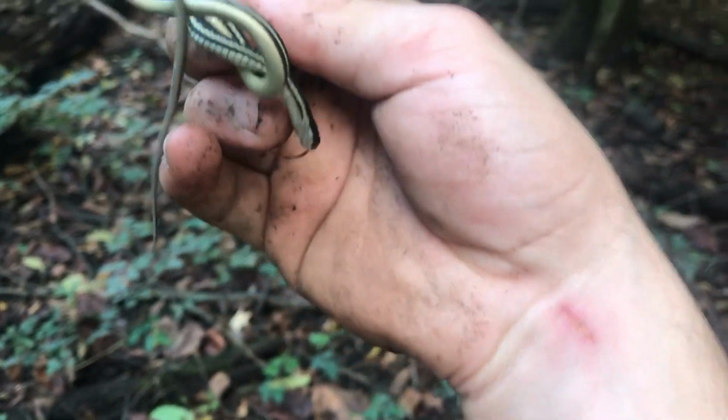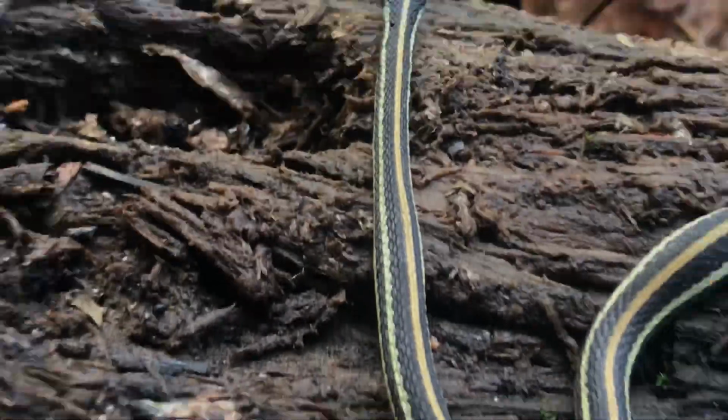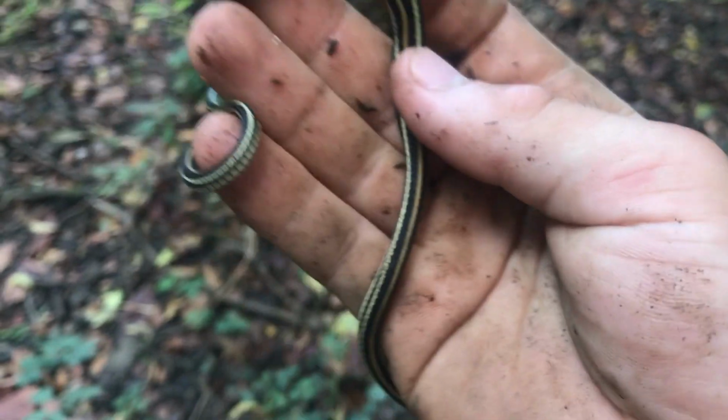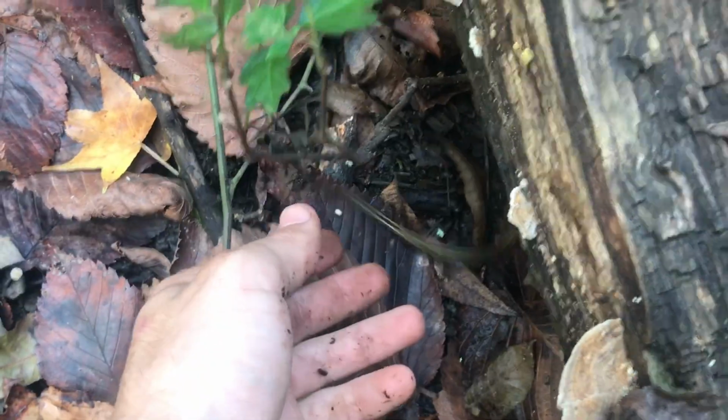You know, I love ribbon snakes. They're absolutely gorgeous snakes. They pretty much are just a little bit different than a garter snake, but it's not to say that garter snakes aren't cool as well. So cool. We'll keep on rolling. Let's go ahead and let him be back under his log.